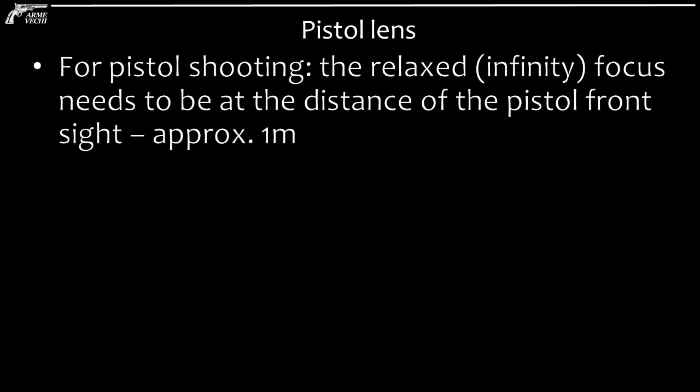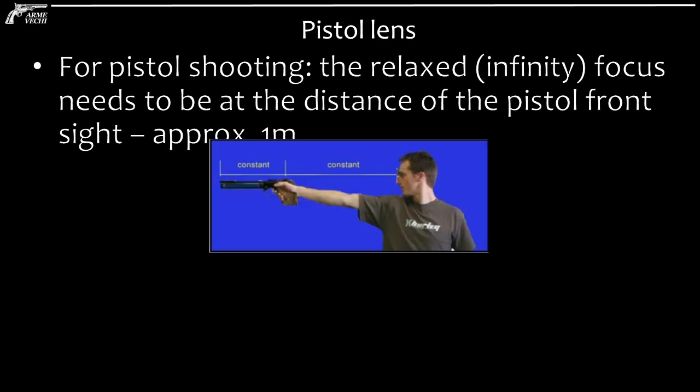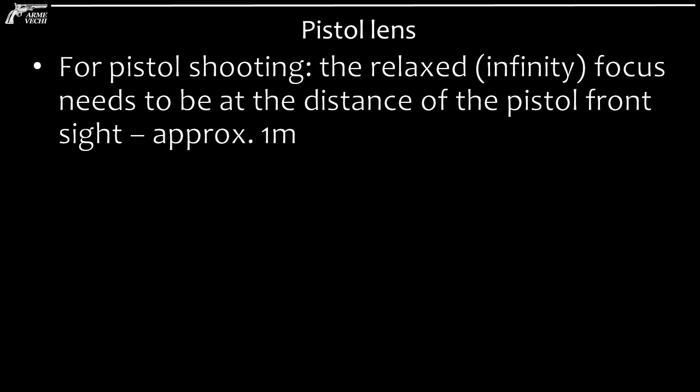For shooting, what your eye does to see the nearby gun sight and the distant target at the same time is to focus between them. That is to say, calculate the diopter to see the target, calculate the diopter to see the sight, and take an average. For pistol, the eye needs to focus on the front sight that is approximately 1 meter away from the eye. That would mean a +0.75 diopter on the lens.